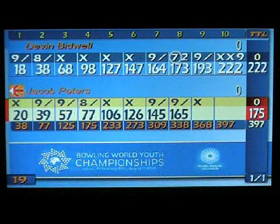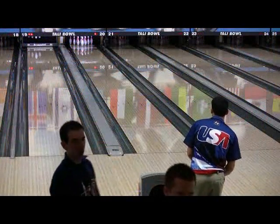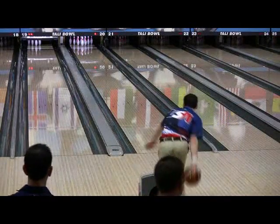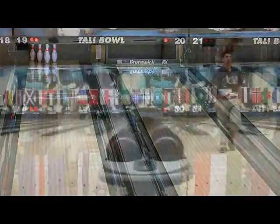He got half. The 2, 4, 5, 7, 8. The bucket plus the 7. So Koff must double. That's not an easy thing to spare. If he doesn't strike here, Peters and Bidwell win, but Koff is clutch.